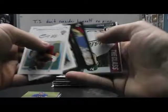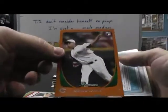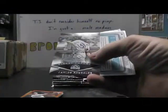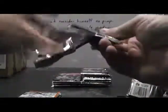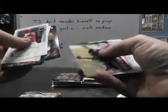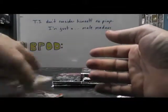See if we can get some color out of this box. Grant Green, and base. Got an orange. Aroldis Chapman orange rookie, number 250. And base. Insert of Carlos Gonzalez. And base. Marcell Ozuna. Base.